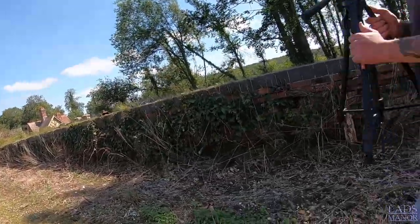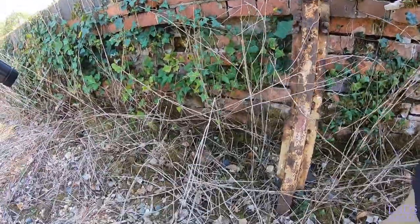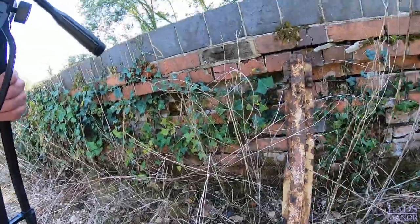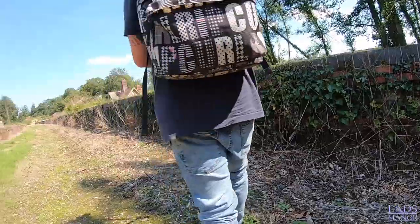But yeah. It's not. There's a bit of old track there. Is that a bit of old train track? What do you think that is? Could be. It looks like it, doesn't it? It does look like a bit of old train track with the pins in it. Yeah. A bit of old rail there. And what's this we've got on the wall?